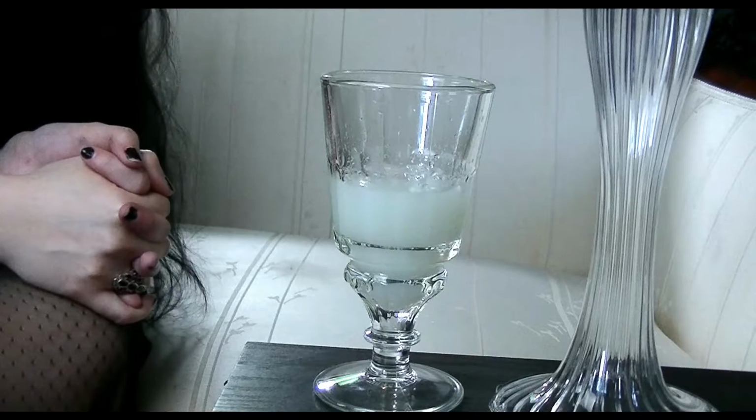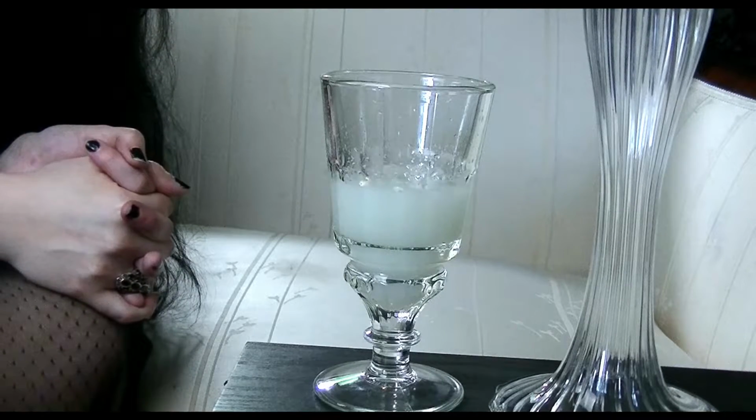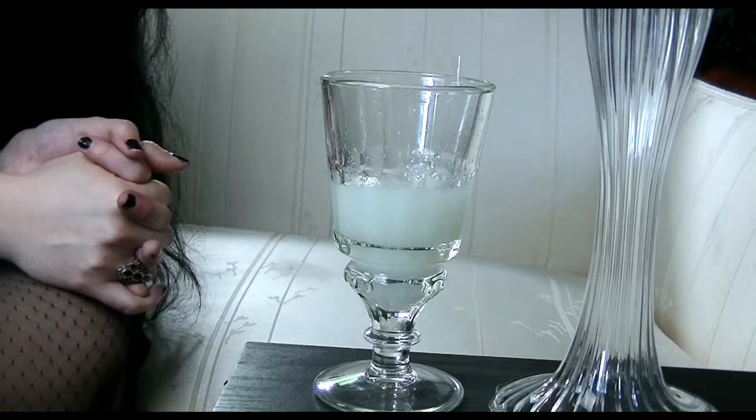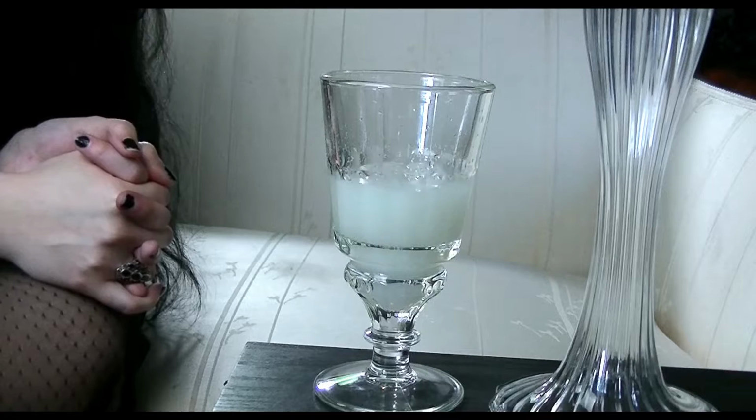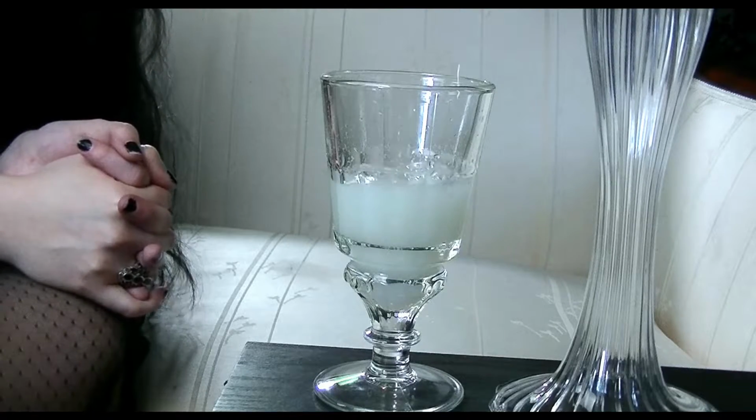I'm also noticing little hints of gold along with the white and the jade shades that I am seeing, but for the most part it's still a very pale jade color.